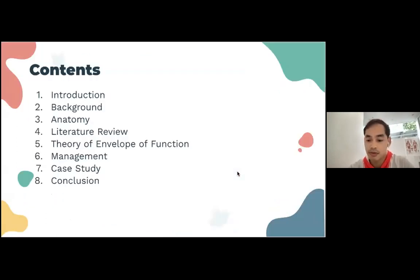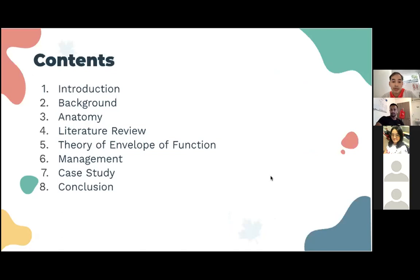So a little bit of myself. I'll just go through what we're going to go through today. We're going to talk about the background of tibialis posterior tendinopathy, or TPT. We're going to review the anatomy. We're also going to do some literature review and talk about the theory of ambulatory function. And then we're going to talk about how we manage patients with TPT. And I'll share with you one case study that I have in my current caseload.